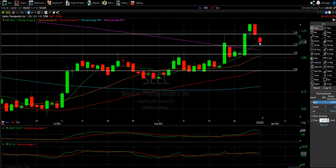I don't like that we're testing the 8. We have a pretty bad RSI looking, and this MACD is also curving a little bit.